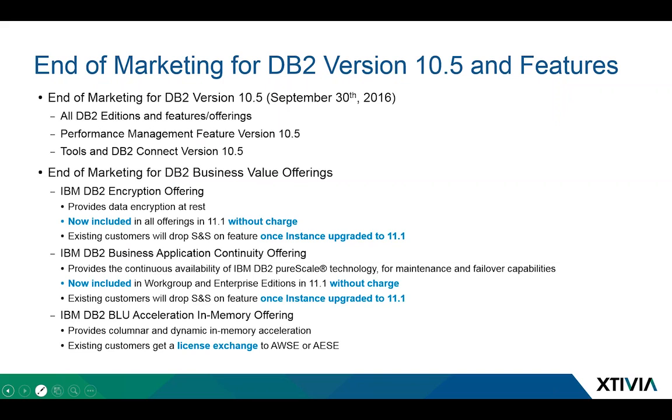So with the announcement of DB2 11, we also got the end of marketing announced for DB2 version 10.5. End of marketing means as of now, you will no longer be able to buy 10.5. And that includes no longer being able to buy things that were previously sold in separate offerings: the encryption offering, the business application and continuity offering, and the IBM DB2 BLU Acceleration in memory offering. Those are no longer available because they've been rolled into different parts of the product in 11.1.